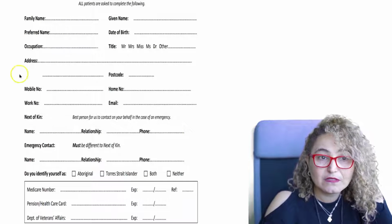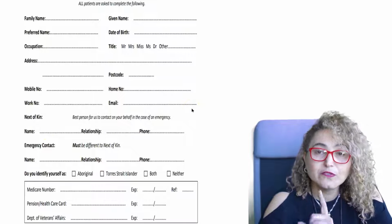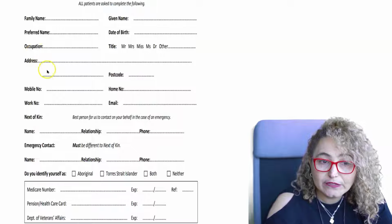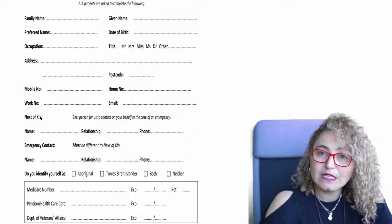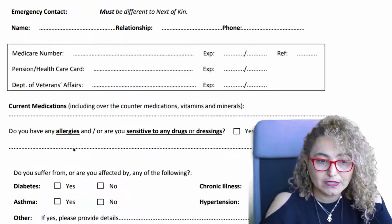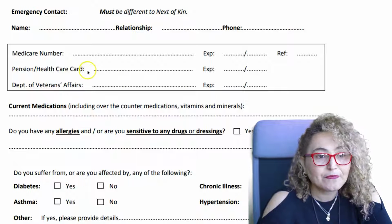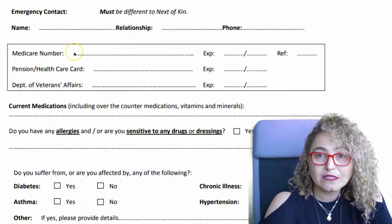This is an example of a medical form that you need to fill in if it's your first time to go and see a doctor. Of course, your family name, your given name, your date of birth, your occupation, what's your job, where do you live, your contact details, mobile number, work number. Next of kin: in case of an emergency, who would they call? Your husband, your mother, your friend, so you need to have the details of that person. Your Medicare card number or any card that identifies you, it depends on the country you live in, or if you have a healthcare card. This is an Australian application form, so you would see this if you're living in Australia.